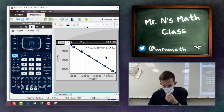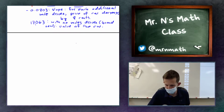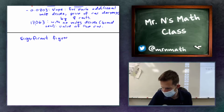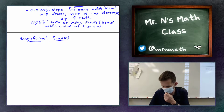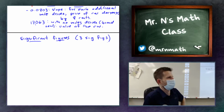So, one more thing. Let's talk about significant figures. We're getting to the point where we need to talk about rounding to a certain number of significant figures. So in general, 3 sig figs. That's going to be our norm. Our norm is going to be 3 sig figs.